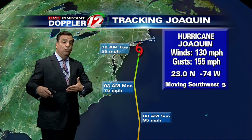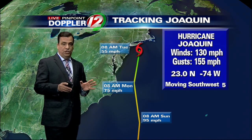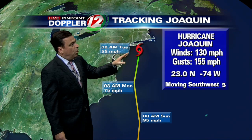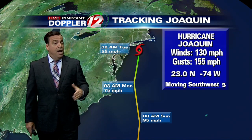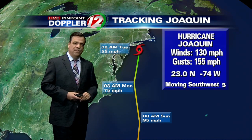So any rain and wind later tonight into Friday and even Saturday is not directly associated with Joaquin, but rather a separate weather situation. And really all eyes begin late Sunday night, especially Monday and Tuesday of next week. Another update coming later on this afternoon from the National Hurricane Center that usually comes in at around 5 o'clock.